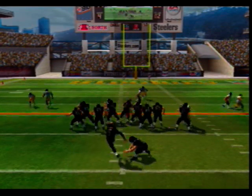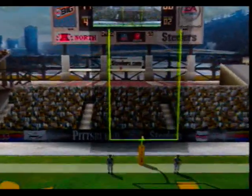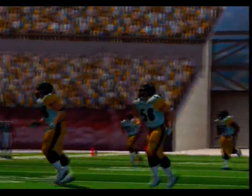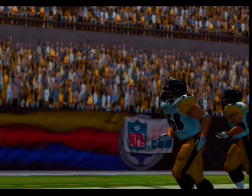Comes out hoping to put points on the scoreboard for the first time. Through the uprights and good. Following the field goal, the score is 17-3, Steelers.